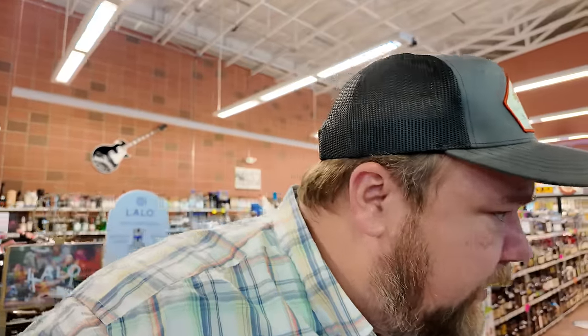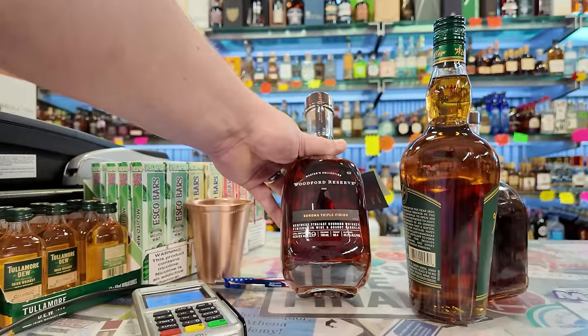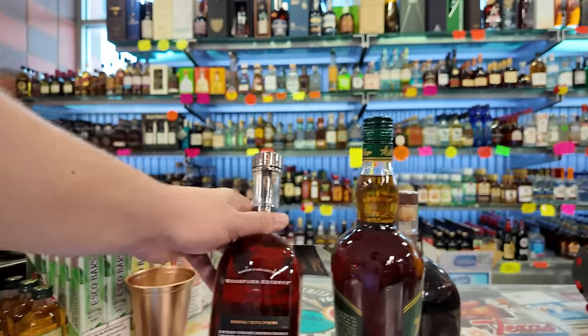You got a Woodford? What is that? That's the triple finish. I don't know what that is. We just got this one yesterday. Triple finished Woodford. So, finished in wine and brandy barrels. I'm probably going to pass on that.